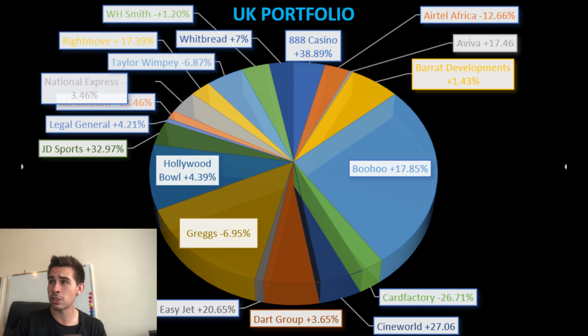So I might actually just sell out of Aviva sooner rather than later. Bright Developments, which is kind of still being quiet. A lot of the house builder stocks are currently up 1% on that one. Then we've got Boohoo, currently up 17%.